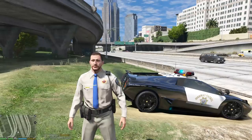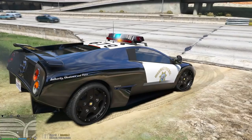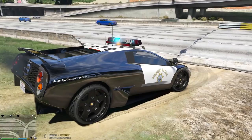We're going to be using a brand new vehicle. We're going to be doing a new CHP Highway Patrol episode using this amazing Pegassi Infernus, guys. I found this car on the GTA 5 Mods website, and it looks amazing. Let's go ahead and do a quick walk around.